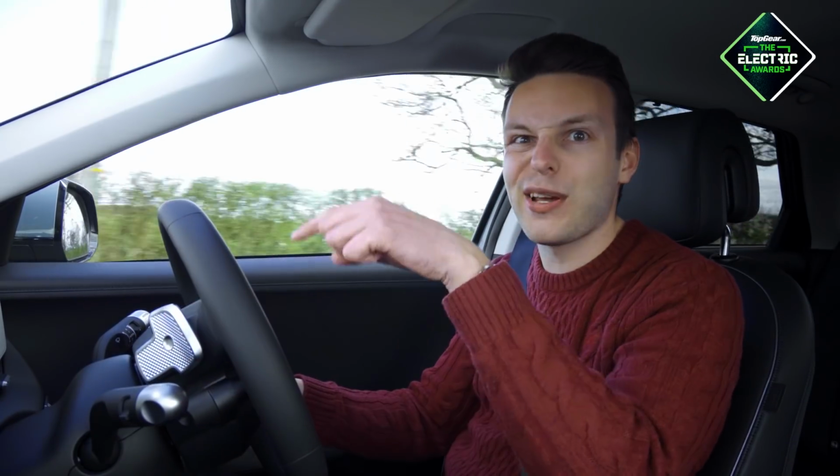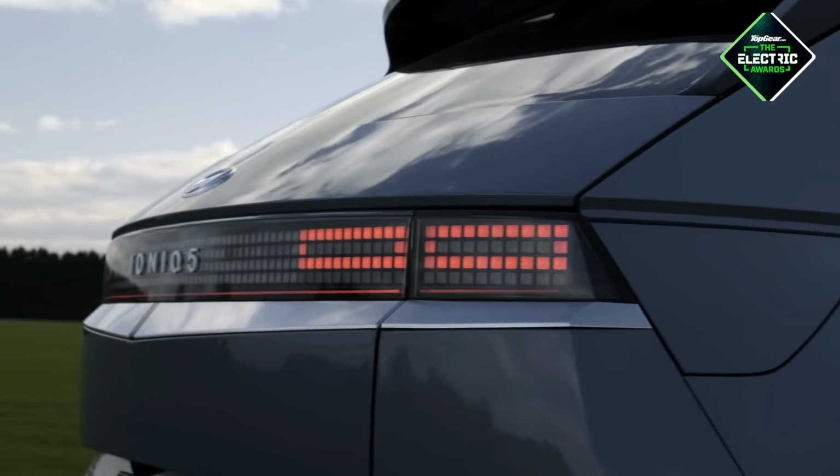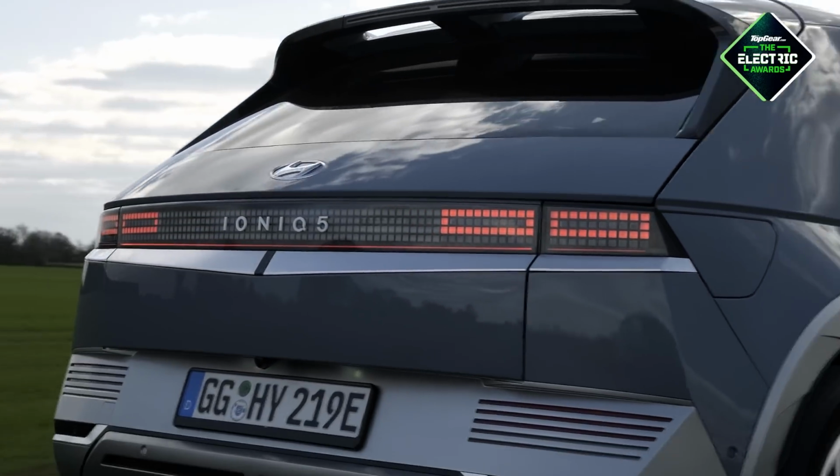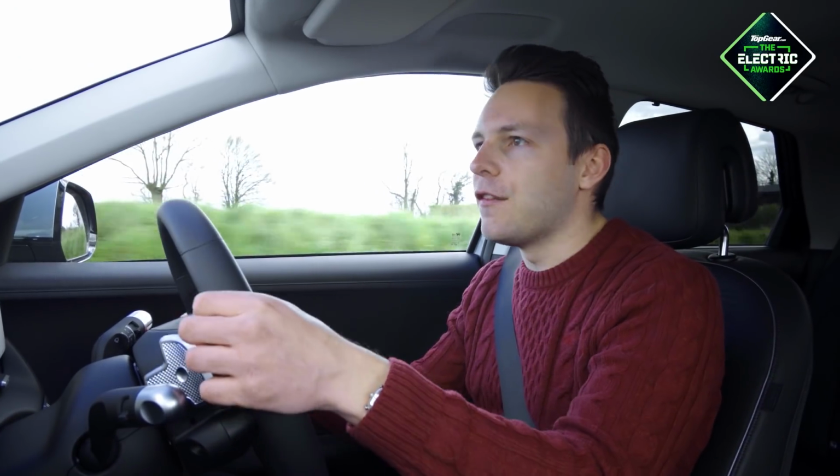Now, because this Ioniq 5 is strictly a pre-production prototype and it's quite precious, I'm probably not supposed to be whizzing about on a country lane, but you seem like a trustworthy type, so I won't tell if you won't.